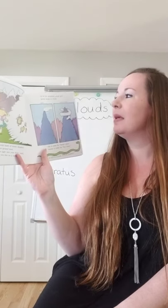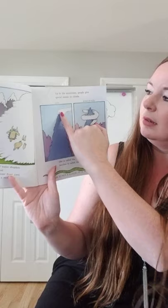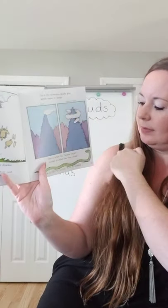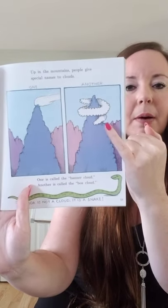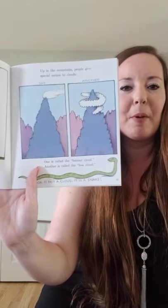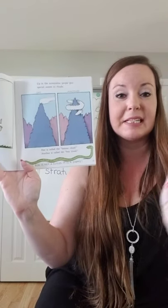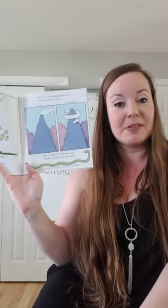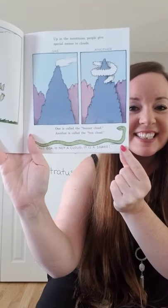Up in the mountains, people give special names to clouds. This is one, and this is another. One is the banner cloud, and another is called the boa cloud. Why do you think they call that a boa cloud? What do we learn about boas? A boa constrictor. It wraps itself around its prey. So this cloud is wrapping itself around the top of the mountain. This boa is not a cloud. It's just a snake.